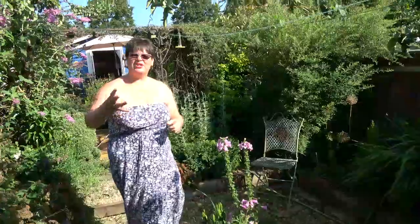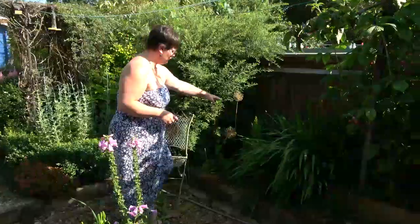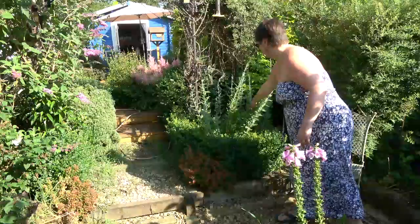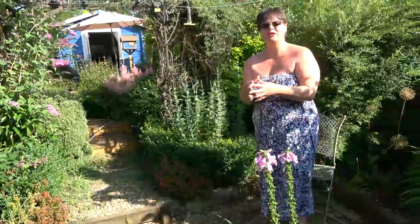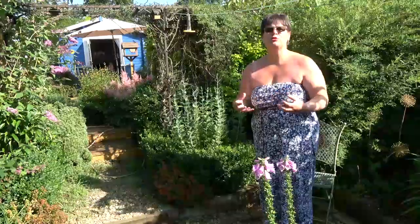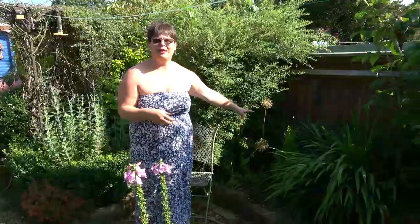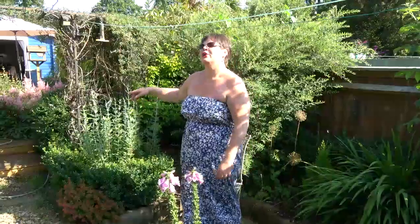Now, one of the big changes this year is I've put two conifers in. So you can see one here, and there is one here behind the lavender. Those have been planted this year in honour of two of our cats. This one is in honour of Madam, who we had to put down sadly at the beginning of the pandemic. And this one is in honour of Sissy, who sadly passed away, gosh, nearly six years ago.